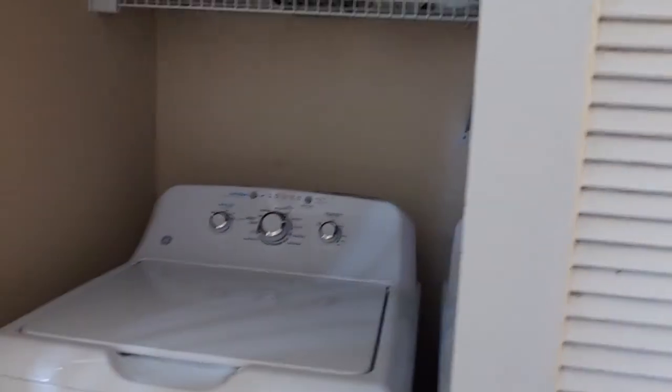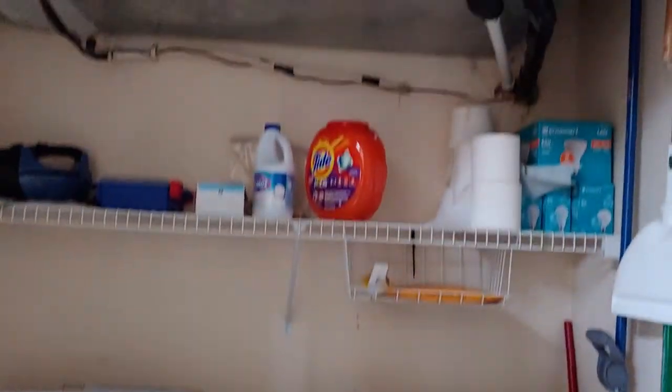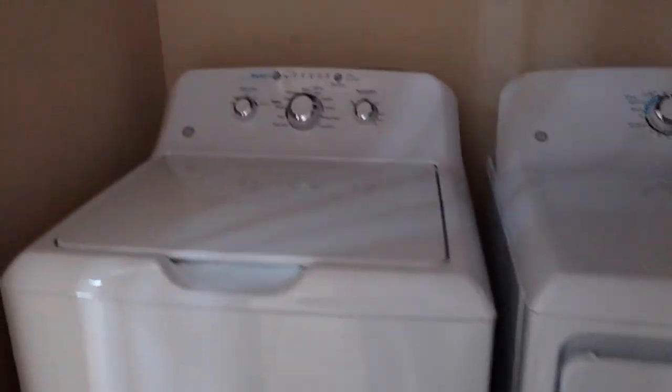When you first come in, this would be your washer and dryer. Washer and dryer area. Okay. With the broom, as soon as you come up above the stairs. Where are you putting the sign that says, gone sailing? Hold on, I'll tell you.